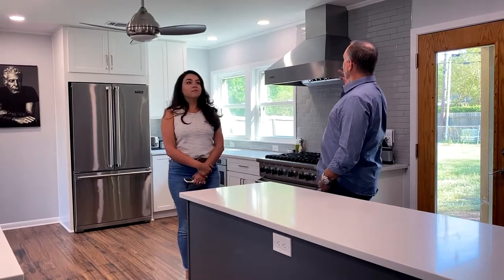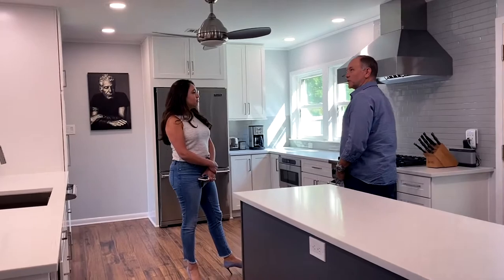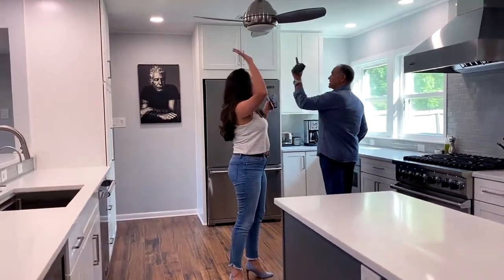So I'm very pleased. The lighting is just perfect. It's so bright. No shadows anywhere. Oh, and a ceiling fan.